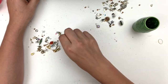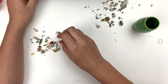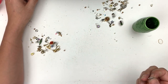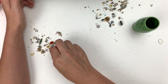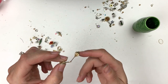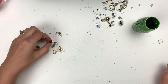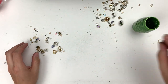More crystals. I know. Can you get it? Here's another little butterfly thingy that said it was 925. At least the post did, or whatever it was on. Okay, here we have another screw back. The dangle ball. Boing, boing. Paper bead, plain old bead. This used to be something. I can't really tell what that was.